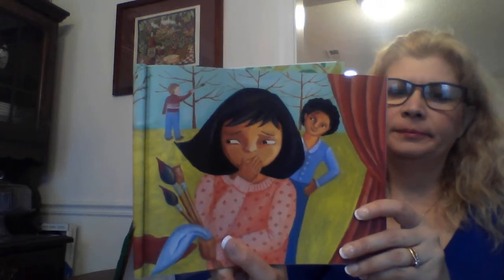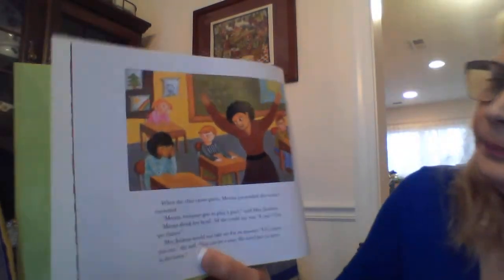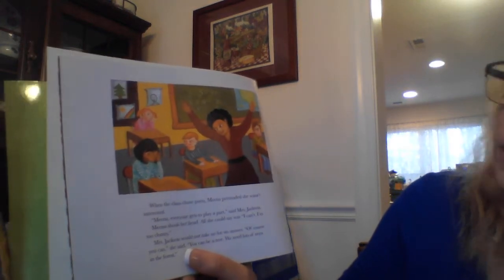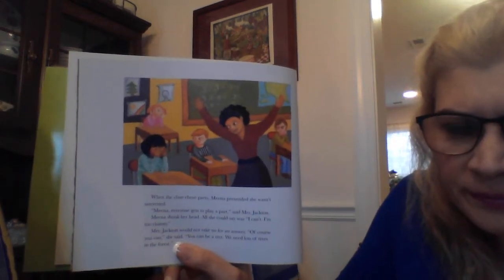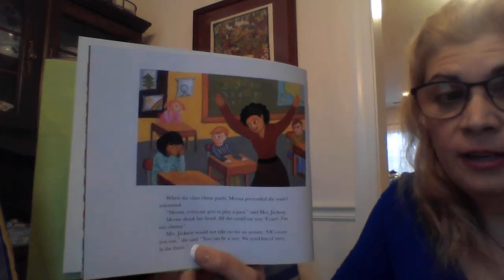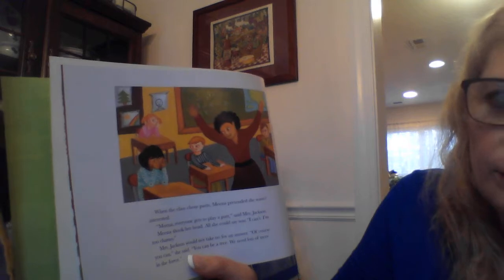See, there's Mina. Let's turn so you can see. When the class chose parts, Mina pretended she wasn't interested. You remember why? Remember, she thinks she's clumsy, so she doesn't want to be on stage. She's afraid she's going to make herself look silly if she falls in front of everybody.